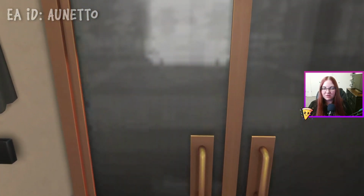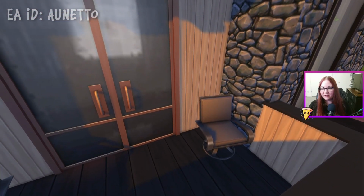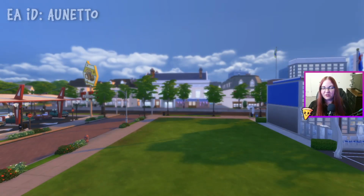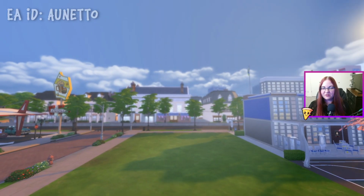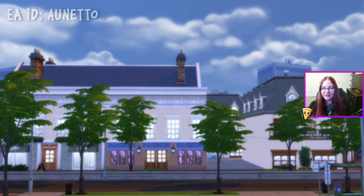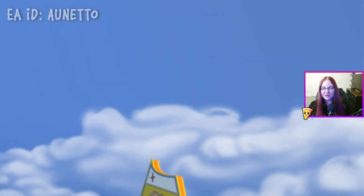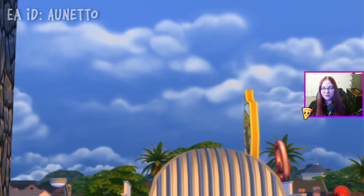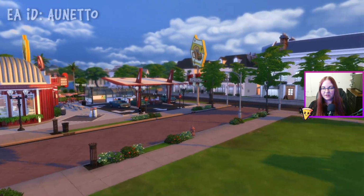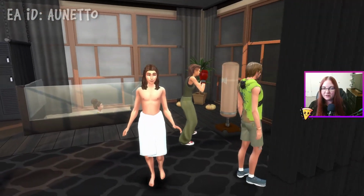And then this must be that cute little area that we saw earlier. We can come out here and sit, have a breather, look out at the nightclub, and talk about hitting up that nightclub before you head out for the area. Ooh, such pretty sky. Like, wow. Okay. Love the clouds. All right, back into here.